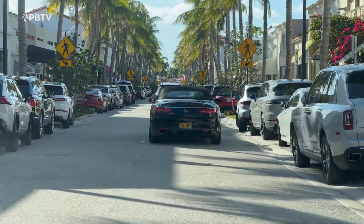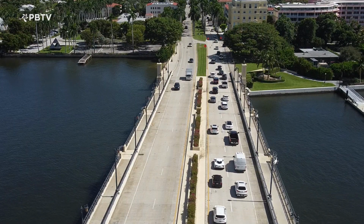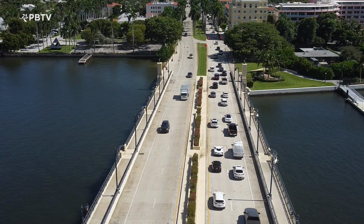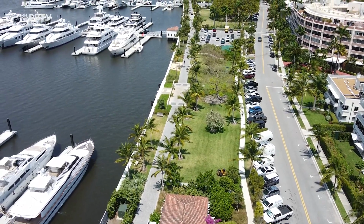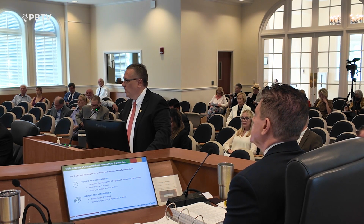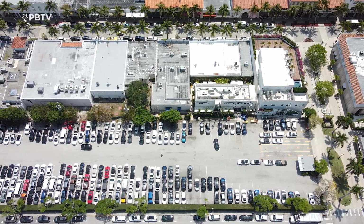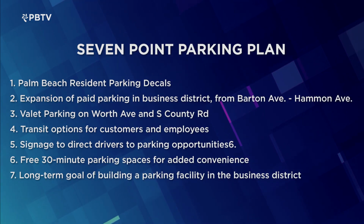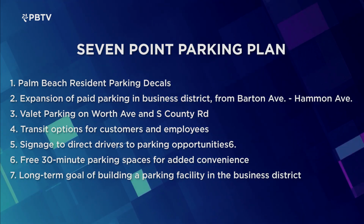The study also included origin destination analysis, meaning where are the 38,000 drivers who enter the island daily going, and a South Lake Avenue one-way analysis, to look to see what would happen if we converted that to a one-way southbound facility. The study also focused on a valet parking review at 18 locations and parking supply and demand, the proposed solutions of which align with the town's parking plan, which was formally approved last spring.